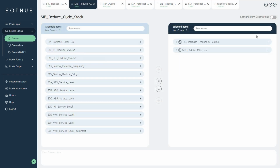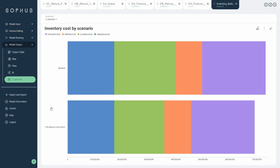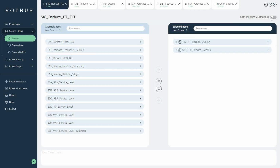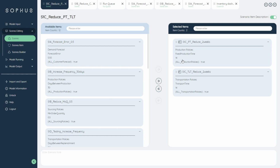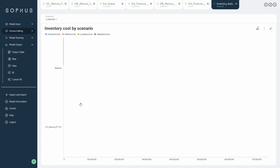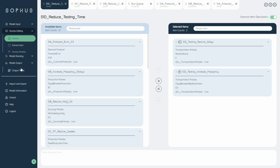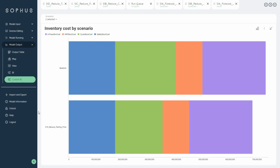Key factors here are minimum order quantity, MOQ, and ordering frequency. By lowering MOQ and increasing frequency, as seen in our scenario, the cycle stock visibly diminishes, confirming our strategy's efficiency. Addressing the high in-transit inventory cost, we look at scenarios improving lead times, including production and transport times. Reducing these by 2 weeks shows a marked drop in both in-transit inventory and safety stock costs. Finally, considering that medicines must undergo testing, accelerating test times and increasing frequency can significantly benefit cycle stock. Our scenario reflects this potential improvement.